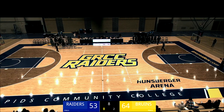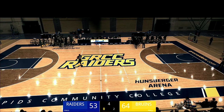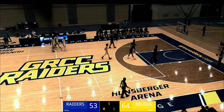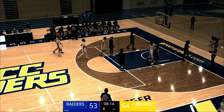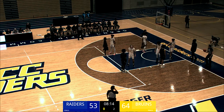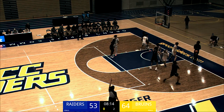Seen a good ball game. At the half, it was 39-30. So here in the second half so far, Kellogg has outscored the Raiders 25-23. Looking at the foul situation, both teams have 4. As Kellogg will inbound out of the timeout.